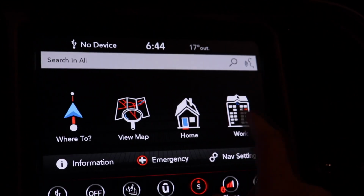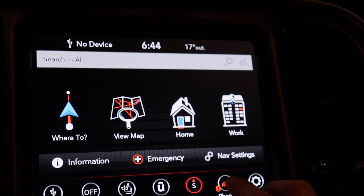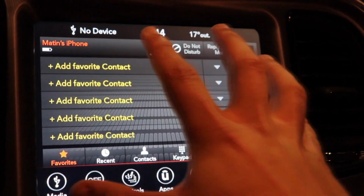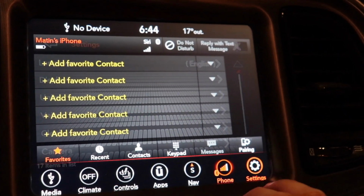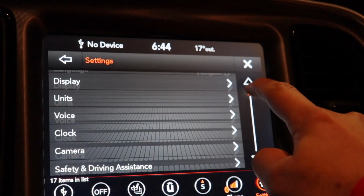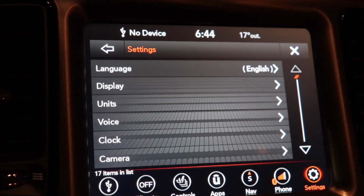And then going back, navigation, home, work, emergency, navigation settings. Next over, you have your phone, which controls, once you have your phone connected, you can actually operate it through this and you don't have to go back to the phone. And next is your settings. So the settings, just display, door, lock, unlock, reset, information. As you can see, there are a lot of options that you can play with to get this car customized to your liking.